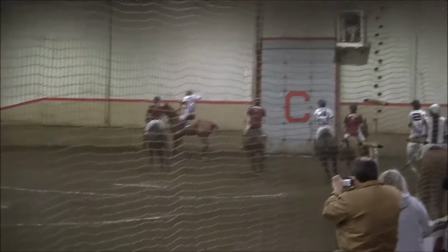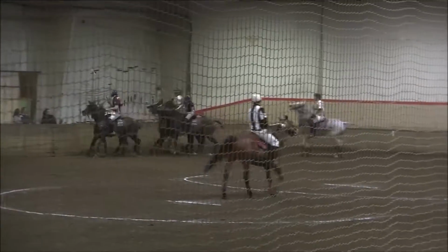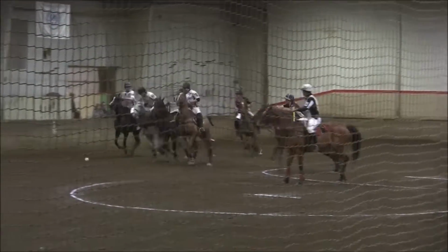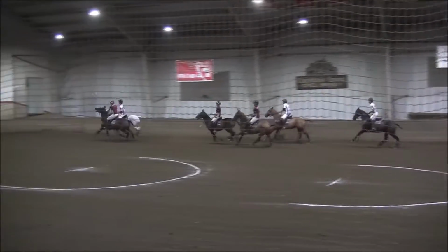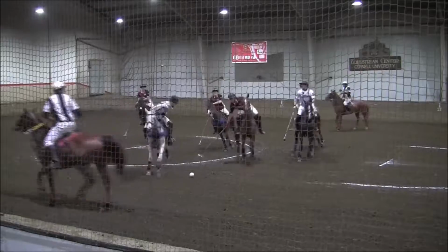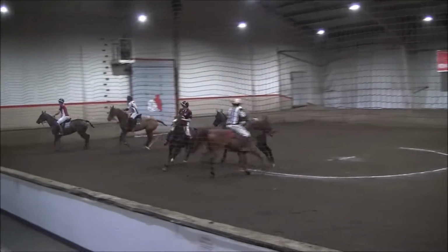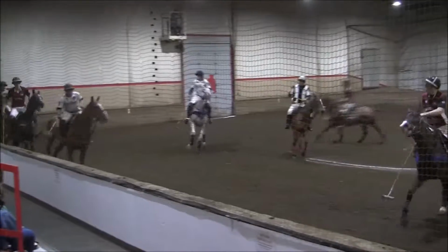Colorado takes a shot for Harvard, goes just wide, picked up by UConn, brought around in the corner. Ben Lynch taking the ball down the hall for UConn and towards the goal. Picked up by Mary, backed by Lynch. It goes to the goal, but not a goal.